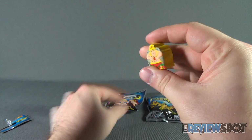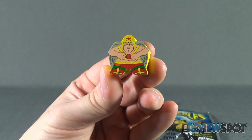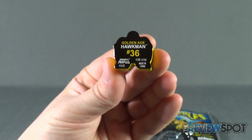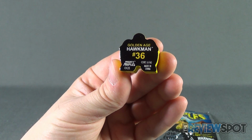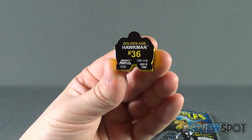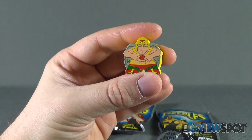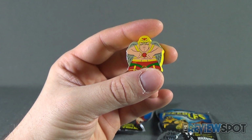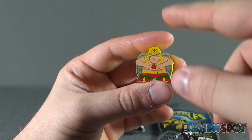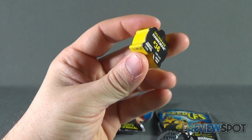Now, if you have a tough time remembering which character is which, fear not. The folks over at Cryptozoic Entertainment have indicated on the back, let me turn it around, Golden Age Hawkman. He is figure 36, so as you can see, it's outside the range of the 30 in the blind bags that we looked at before. Not personally a favorite of the Golden Age era of designed characters, such as the Hawkman. I think I personally like the Hawkman front ear mask that he wears, but still very, very cool.